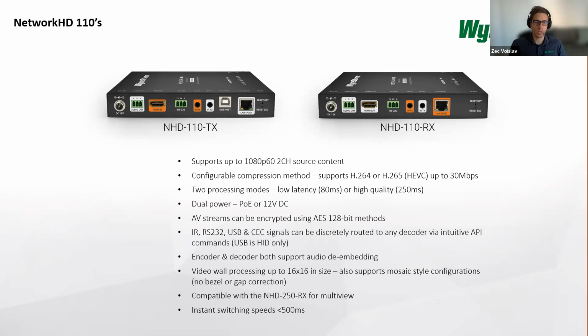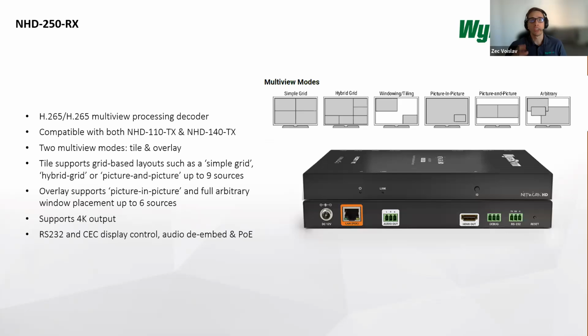Also on the receiver and the transmitter, we have audio de-embedding. So analog audio is there for de-embedding the audio and feeding your amplifiers. Video wall processing is also available. You can go up to a 16 by 16 video wall, supporting a mosaic style configuration. And multi-view is also possible. With this device and a special receiver, you can show up to 9 sources at the same time on a single screen. You can do overlays, you can do tile, all these different kinds of layouts in multi-view mode are supported. This receiver supports 4K resolution because you can show 1080p sources at the same time.